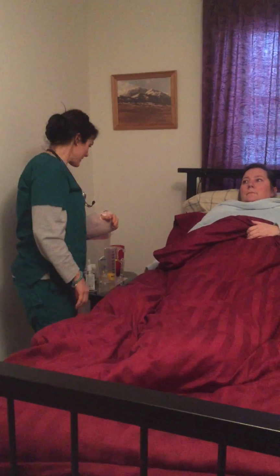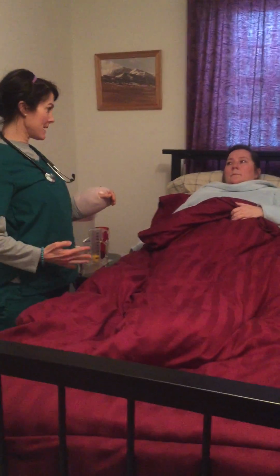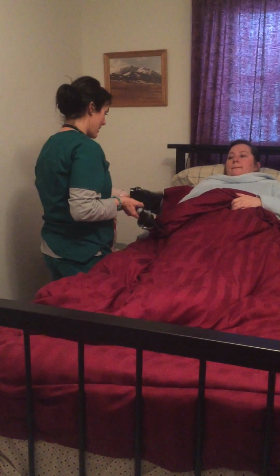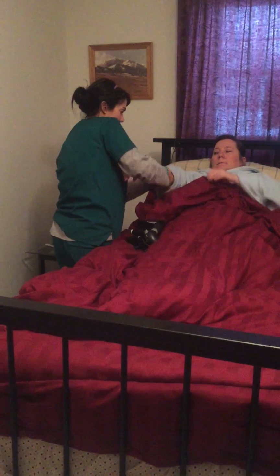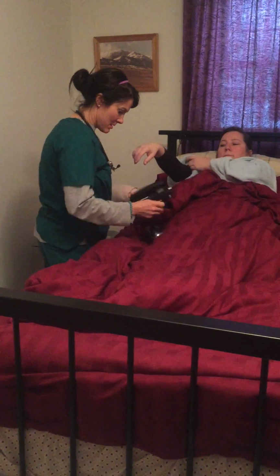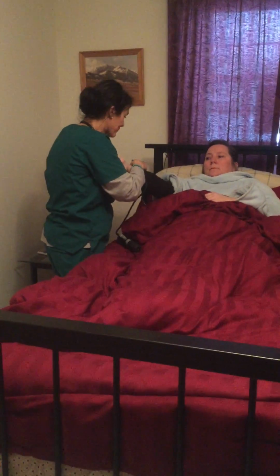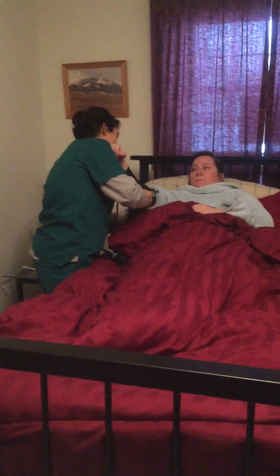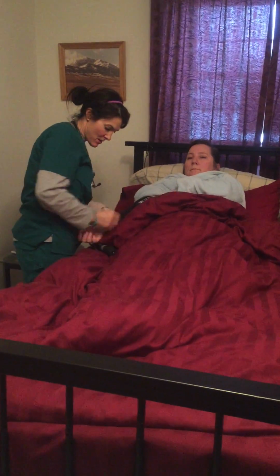This bed is at my working height, but I would raise the bed to my working height to make it easier for me. All right, so you've got your gown on here. I'm going to just push this up here. And then we're going to get a blood pressure. You can just rest your arm right there.